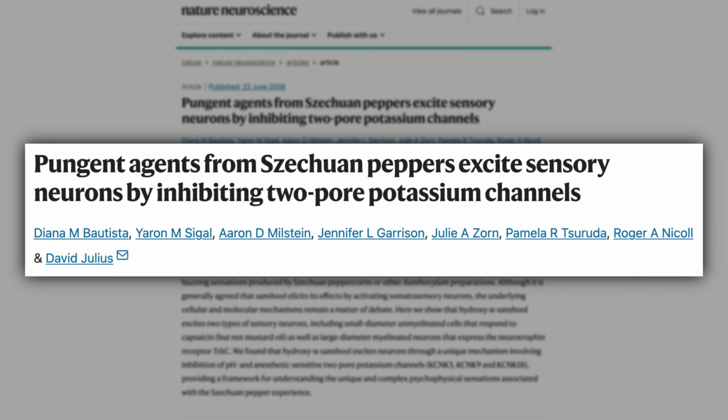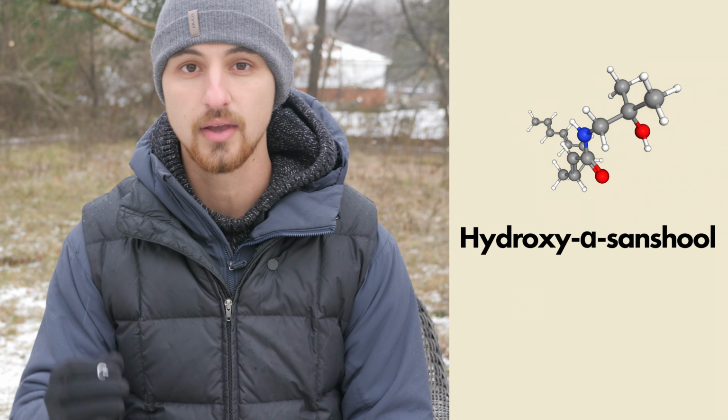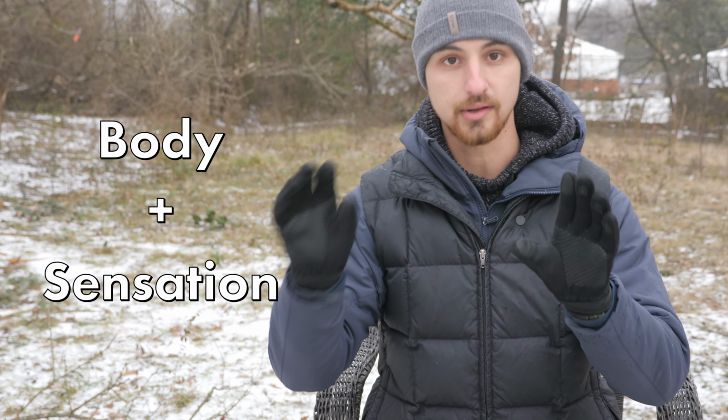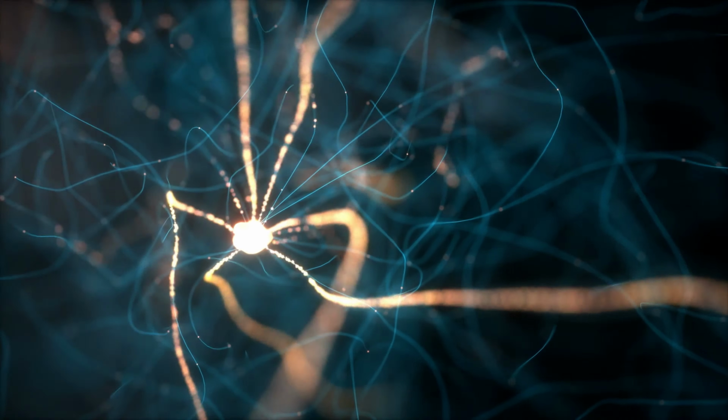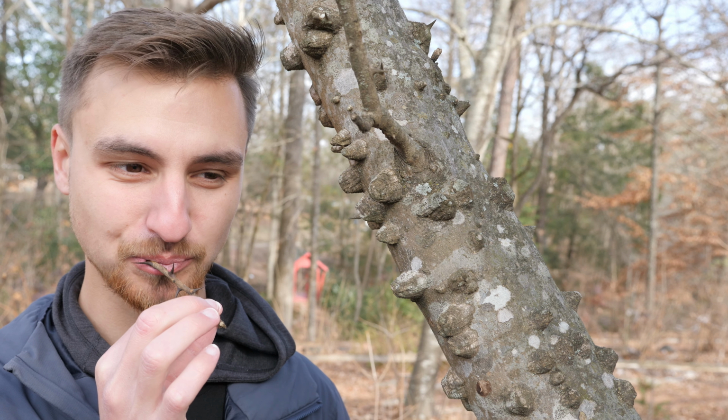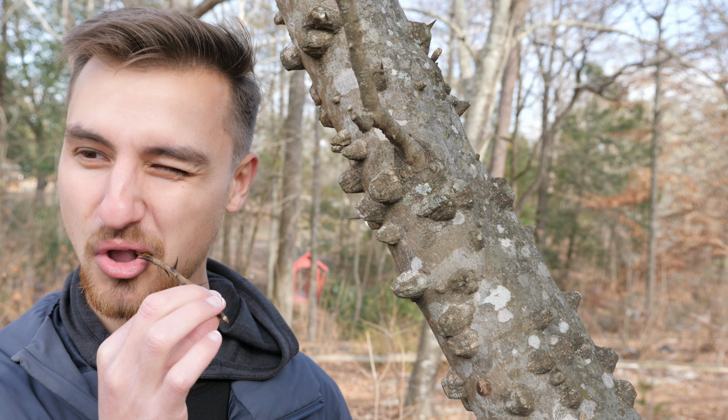So what the heck is actually going on here? Why does this tree cause this crazy tingling sensation in our mouths? Thankfully, there have been some scientific investigations on the subject, which have led researchers to discover the chemical hydroxy-alpha-sanshool. This chemical activates somatosensory neurons. Soma means body, so we have body plus sensation. These are the neurons that are responsible for things like feeling touch, temperature, and pain. The overstimulation of the neurons creates the tingling and numbing effect that we experience.